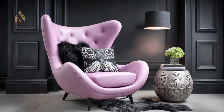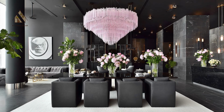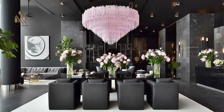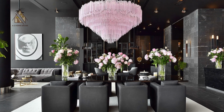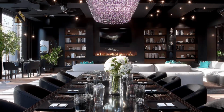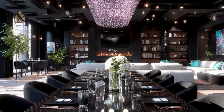But statement doesn't have to mean oversaturated. It means deliberate. The key is to let fuchsia own a single space, not fight for it. Whether it's a chair, a piece of art, or a lacquered vanity, let it breathe. Let it shine without clutter.